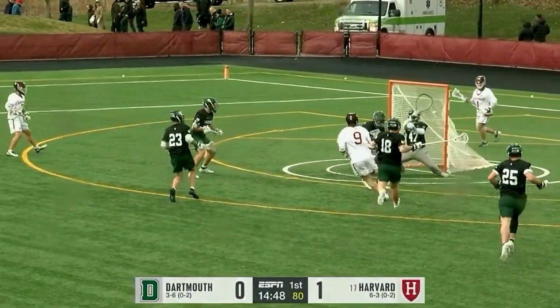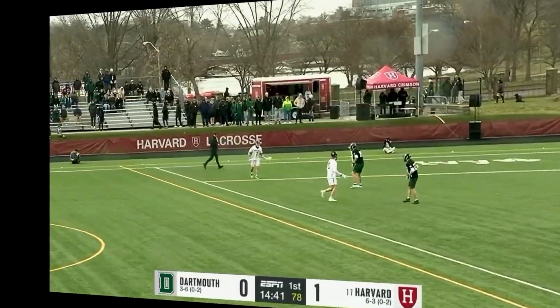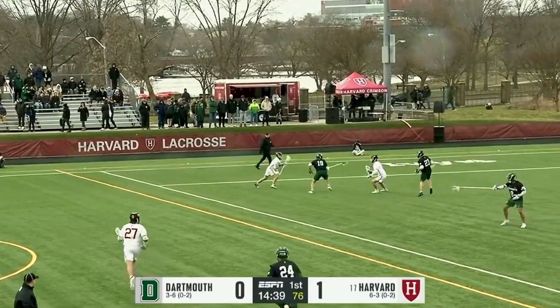Look at that. It's a 1-on-0 with the goalie. Very little you can do. Harvard off to the start they were hoping for. And a chance to try to take an early 2-0 lead.